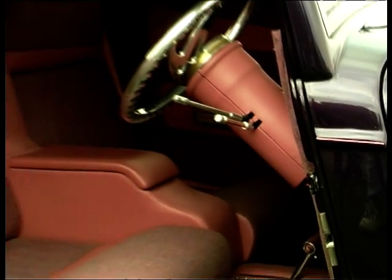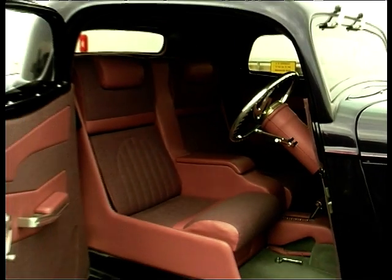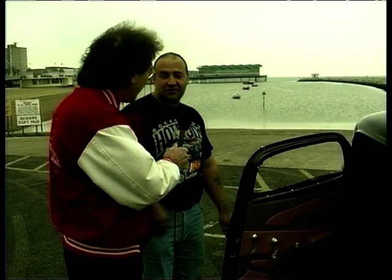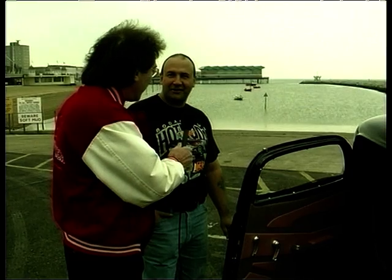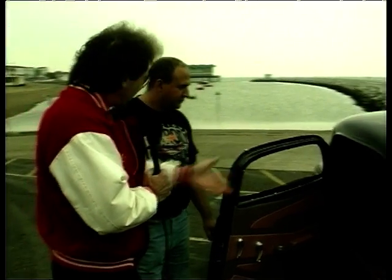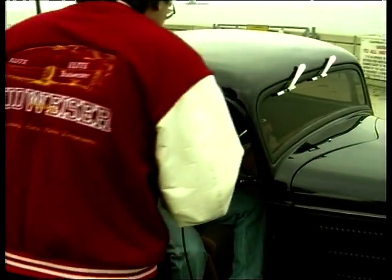What was the interior like when you first bought the car, Ian? It was rough. There was nothing in there at all, really, just a made-up seat. And that was what you had to sit on. That was it. This looks really, really superb. I mean, I do love it. Jump in for a second. Let's just have a look at this. This really is something else.